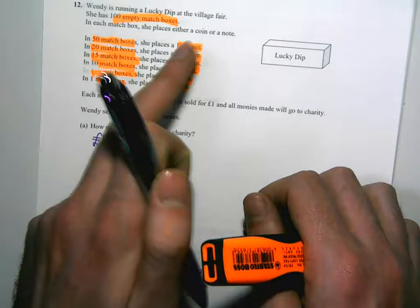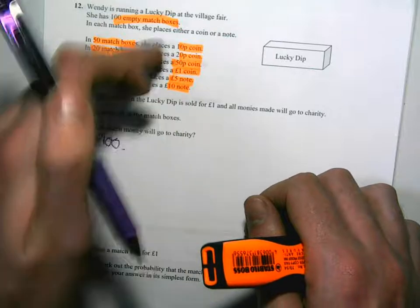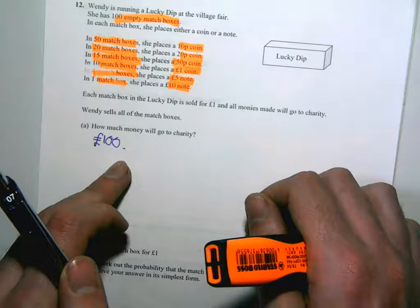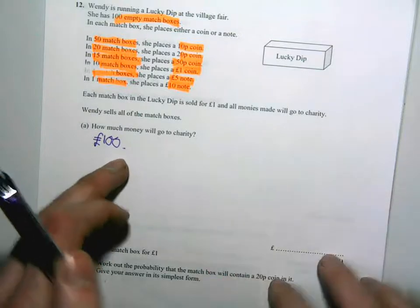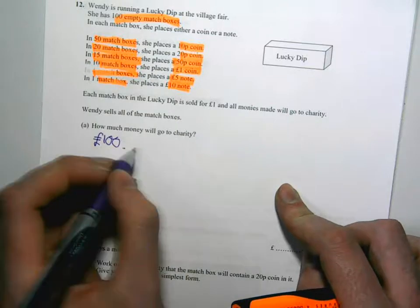The only problem is she's putting quite a lot of money into these. So we're going to have to work out how much money she's actually putting into them and take it away from the £100 she's going to make. So, 50 matchboxes is putting 10p. Let's think about that first.